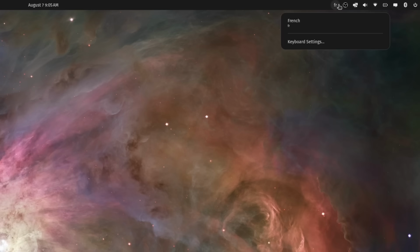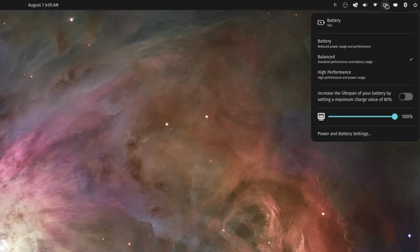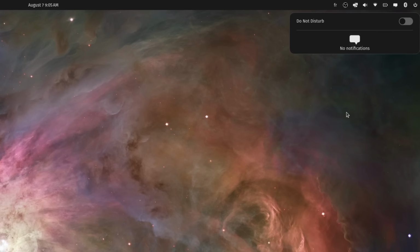Now, in the top panel, you get the notification tray by default, and it's accompanied by a bunch of individual applets. Each of these is actually its own little app, and it runs in its own process. And of course, developers will be able to write their own if they want to.